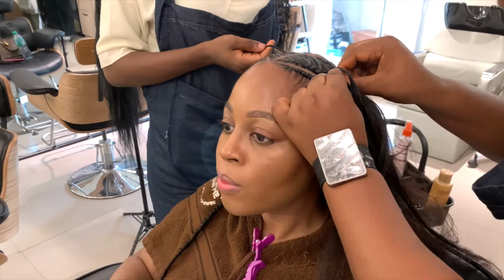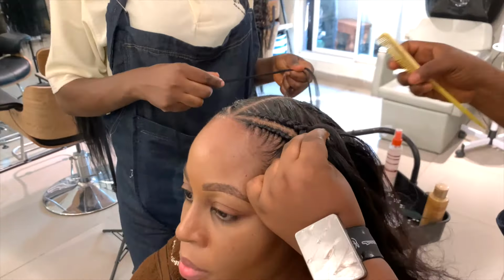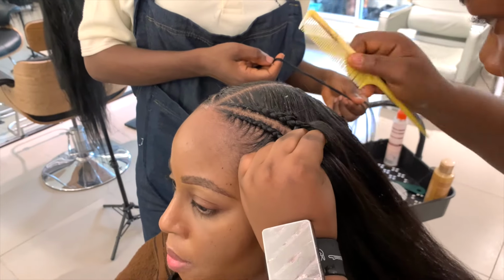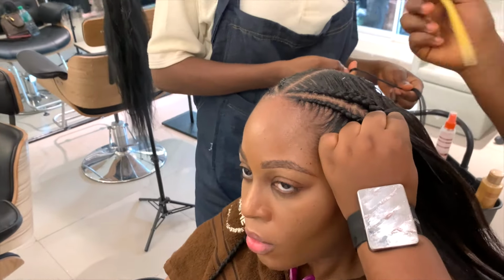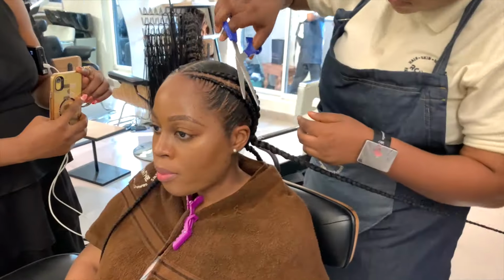Secondly, if the box braids are not detangled or unbraided with proper care and moisture, this can be detrimental to your hair or even lead to hair loss. This is why we opted for a low manipulative hairstyle like this, which we do every few months to allow our hair to take a break from the everyday friction.